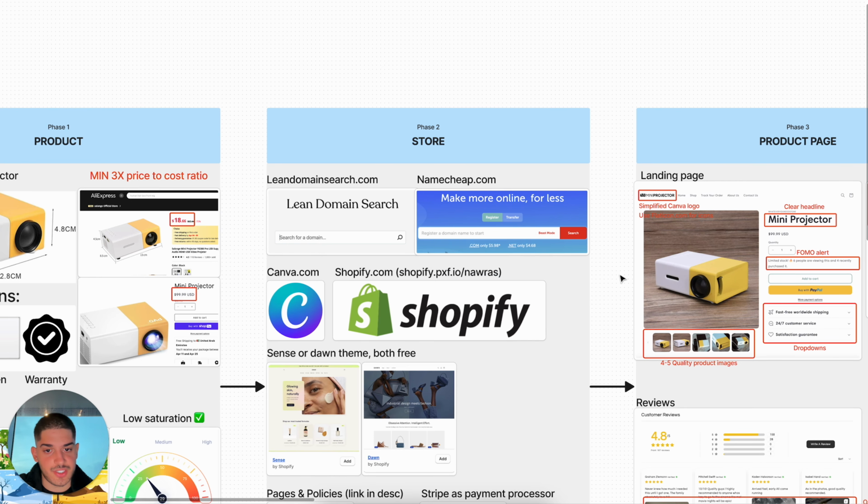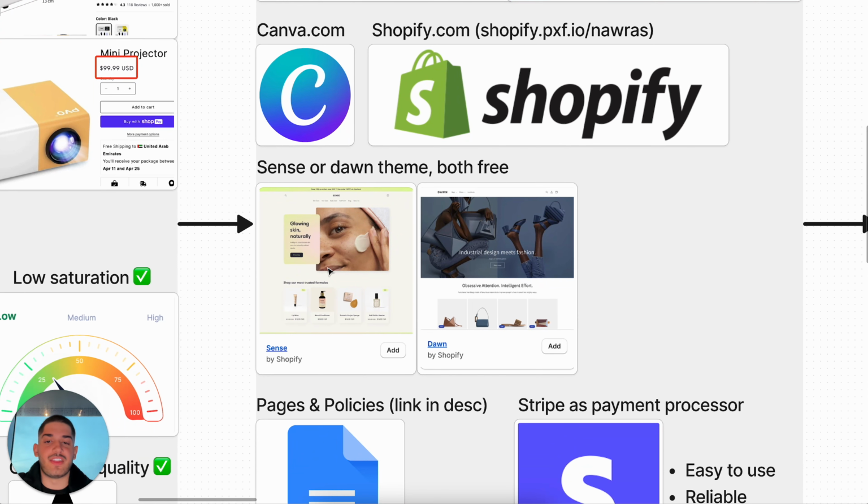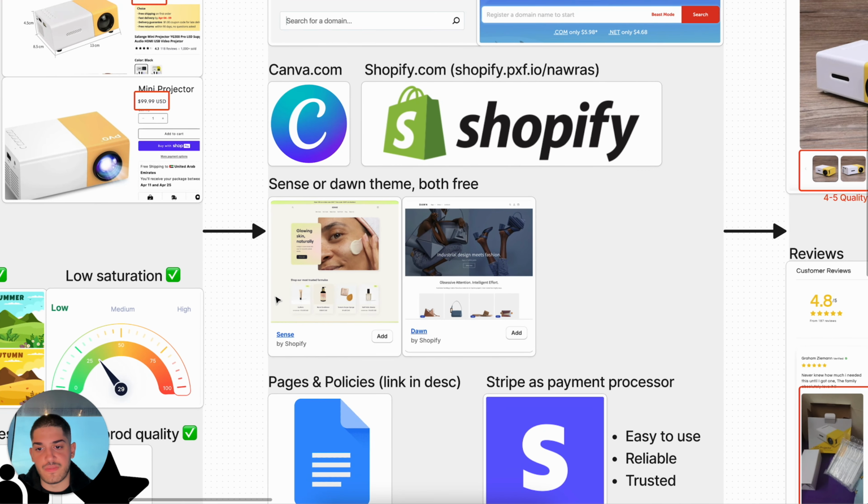That's if you want to start with this, okay? For the theme, you don't need to use a premium paid theme for $200 or $180. You can use a free theme. It works. It's not a big difference. I recommend that you use Sense or Dawn theme.